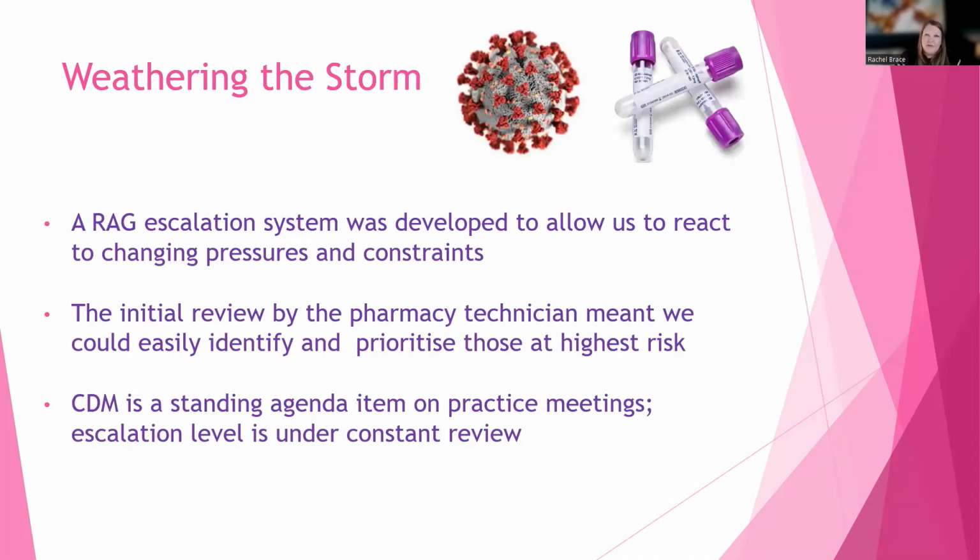The other advantage, although we could never have predicted it, is that it put us in the best possible place to have a system that we could step up and down in a kind of red, amber, green. As we went through the pandemic, as we all know, in and out of lockdown, on and off, things were changing almost daily around what advice we were being given in terms of reviewing our patients who we could see face to face. At one point, we couldn't get blood bottles to send the test to the lab because of Brexit.